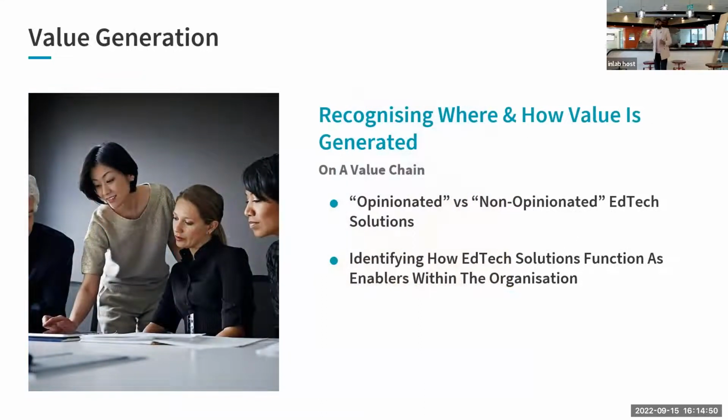So value generation is another issue with EdTech tools. Recognizing where and how value is generated is really, really important, because when I shared just now the value chain, as well as how instruction is developed, the assessment is developed, and then finally delivered, who are all the stakeholders of that learning in the workplace?